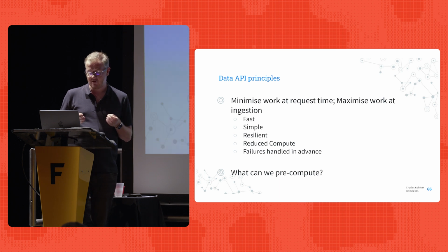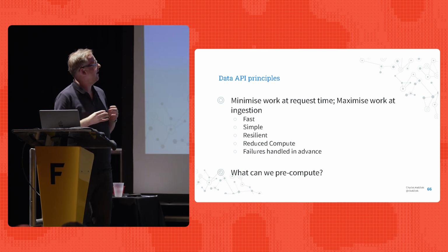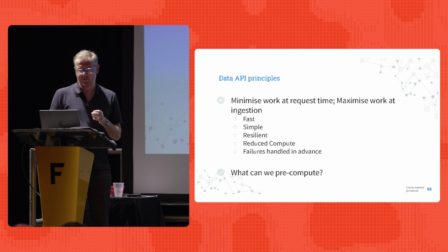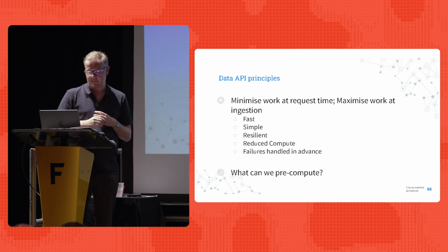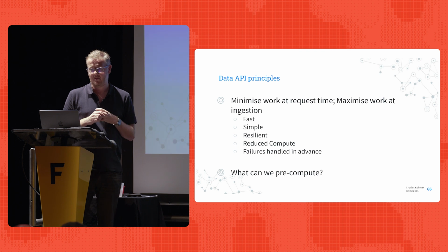The same with search results as well. So from that, what it means is we get an API that's very fast. It's very simple because there's not many moving parts. We've reduced the compute at runtime because we've moved it all to the ingestion time. And also because of that, the failures are handled in advance, so we get quite a resilient service.